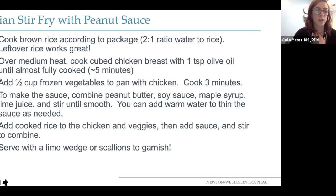So all you do is you take the brown rice and cook it. If it's a day old, it's even better for stir fries. So even if at the beginning of the week you make yourself a big batch of cooked rice and have it in the fridge, you can use it for tons of different recipes throughout the week. That's one of my favorite things to do, just have a big thing of rice on hand.